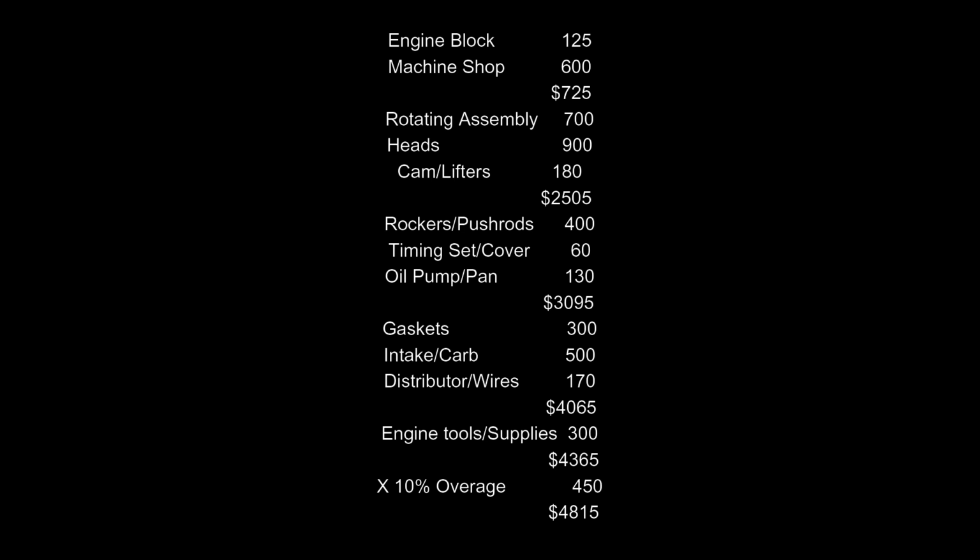Then the intake and carburetor, I got a good set of those. I got an Edelbrock Performer RPM intake. It's not an air gap, it's a dual plane. And that with the Edelbrock AVS2 carburetor was $500.